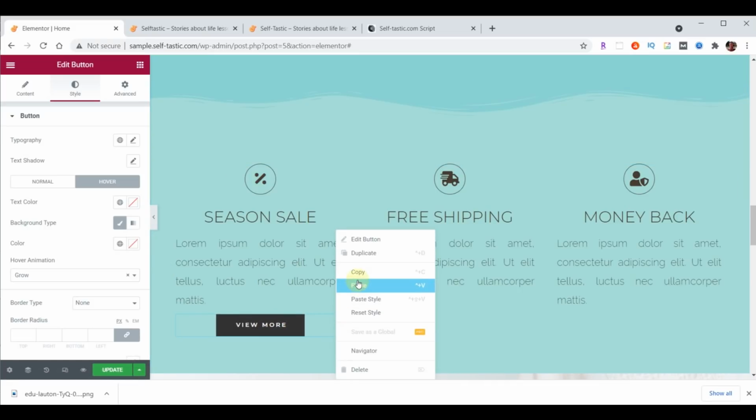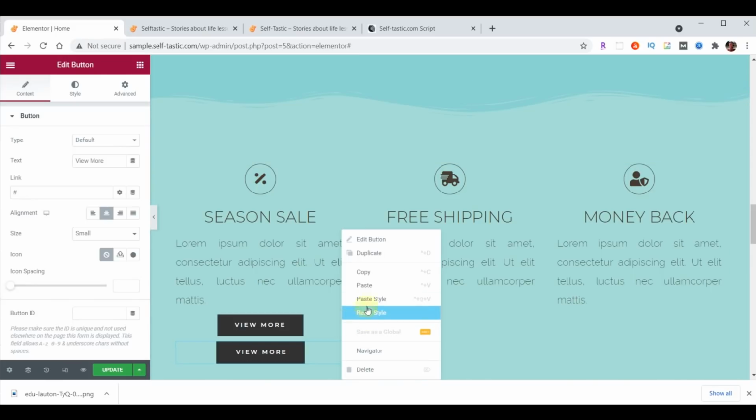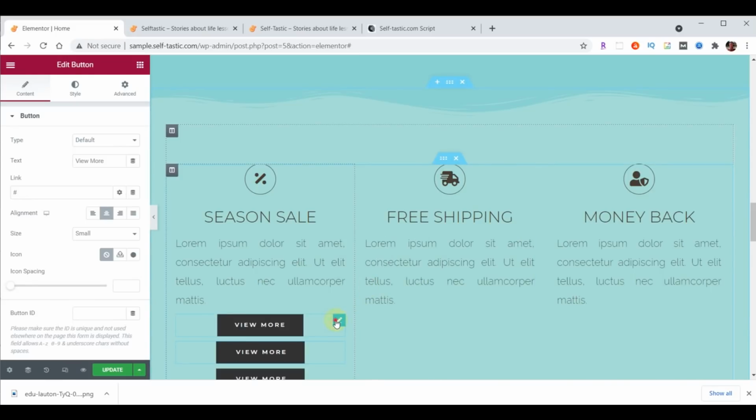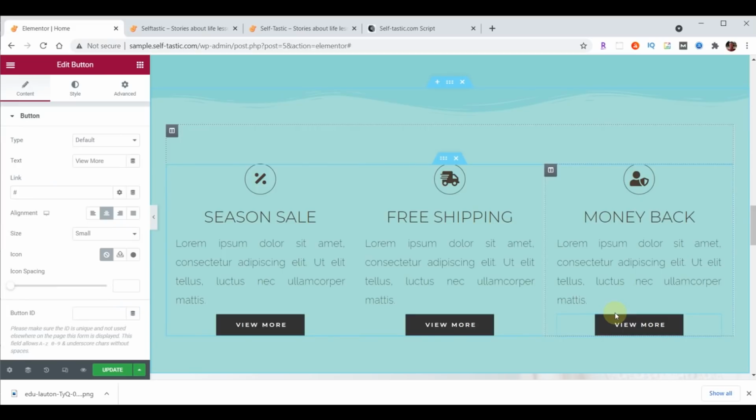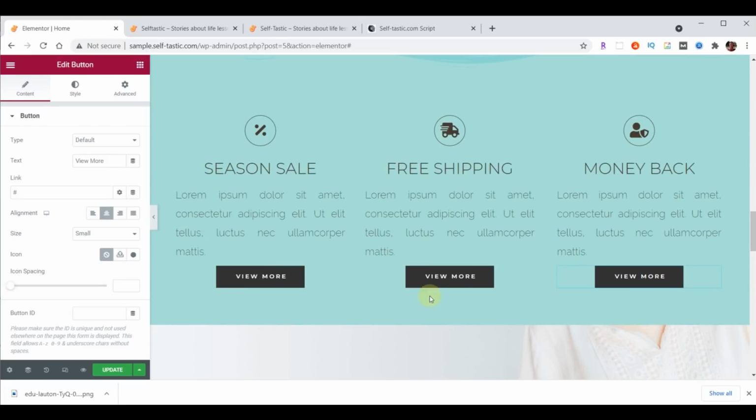Now, right click, copy. Right click, paste. Right click, paste. Bring it over. Bring it over. Many ways you could have done that. Just showing you a different way. Now we see that there's content in these, but it needs to be changed, obviously. So let's go ahead and change the icons first.